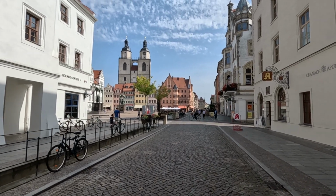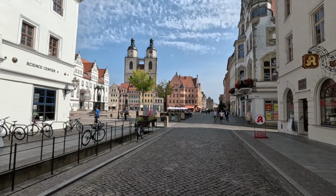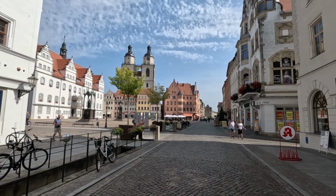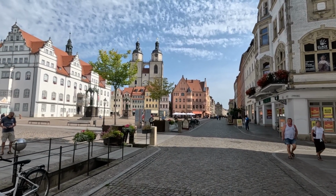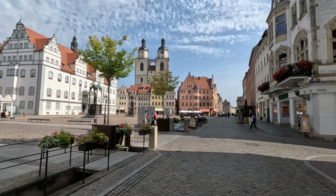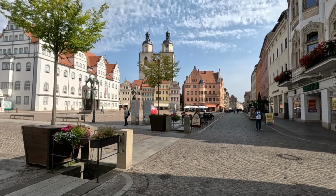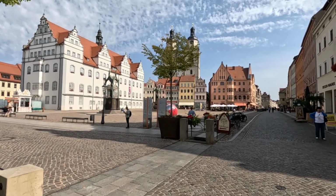We are approaching the Marktplatz, or Market Square. When Martin Luther lived here in the 16th century, this square was multi-purpose: a market, a tournament ground, and used for executions. The large white building on the left that Luther would recognize is the town hall, built in the Renaissance style.